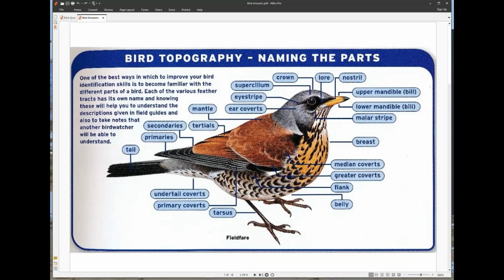Definitely. I mean, can I just ask? I don't know whether you can hear me. Can you? Yes. I was going to ask, where is the rump? Because that is a term you often hear. And on this picture, is it under the primaries? Here you are. It's that grey area, covering the tail. Can you see it here? Yeah, where your cursor is.